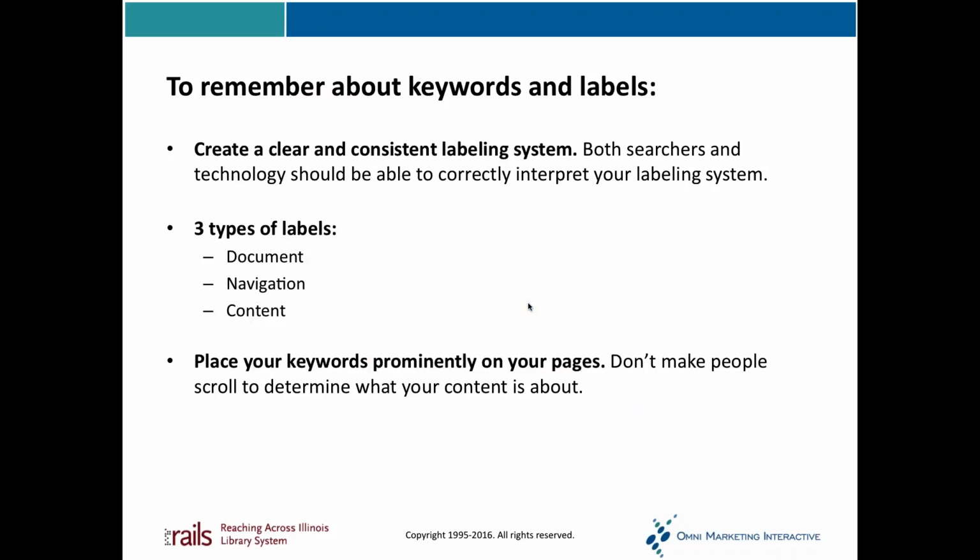So the first building block, what did I want you to remember about keywords and labels? And these are on the page criteria.